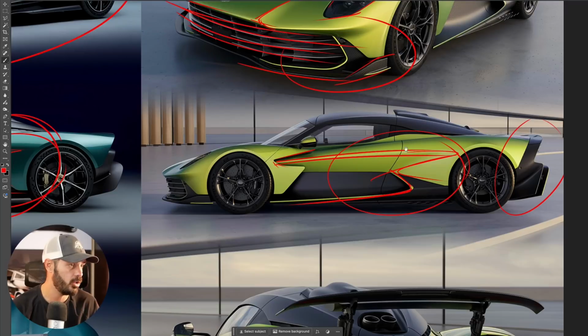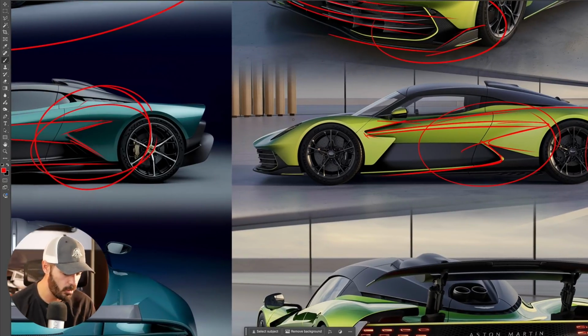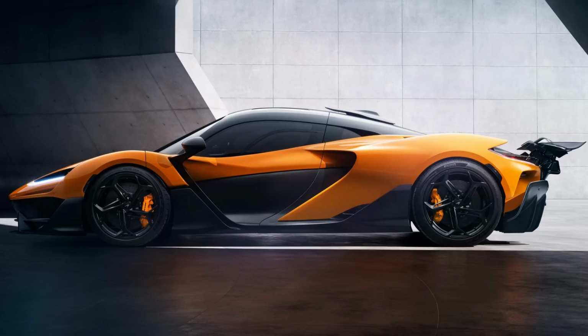The side profile looks beautiful. I think this is one of the most beautiful supercars on the market when this comes out. This is probably the one I would pick if I would choose between Ferrari, McLaren, and Aston Martin. I think this one is the most beautiful.